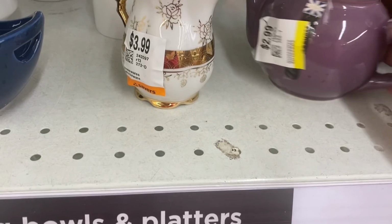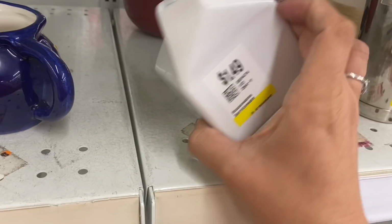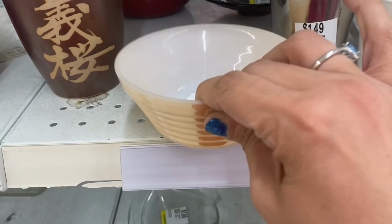And I'm seeing a lot of sterling. China, Japan. It's a little British teapot. Royal Norfolk. Oh, I love this little guy. Bistro Blanc. Here we are, Anchor Hocking Fire King. $2.99 they want for that. There's only one of them.